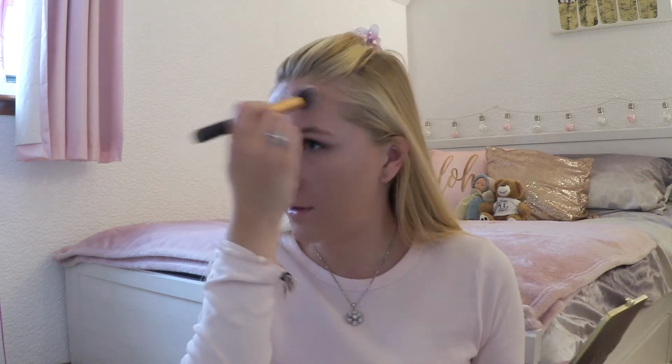And then I do my forehead, T-zone, my chin, around my nose, and also around here because I tend to crease around here. And I just find that this powder makes my skin look really flawless and makes it very smooth.